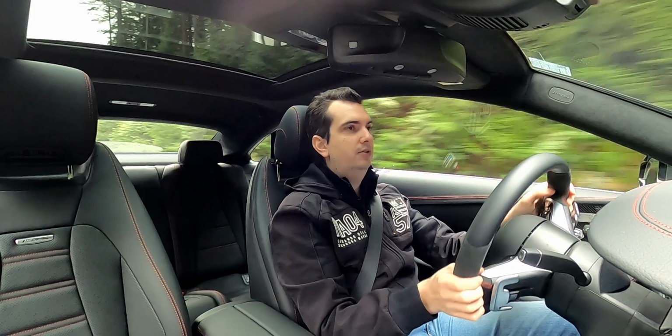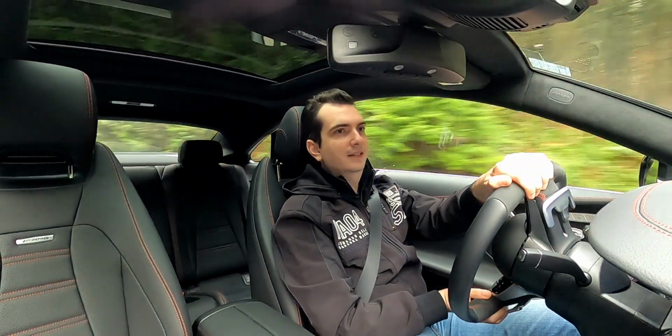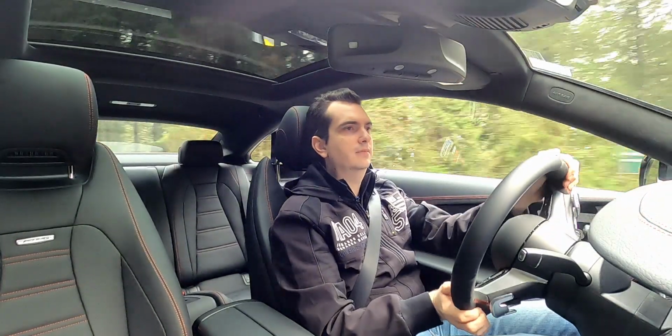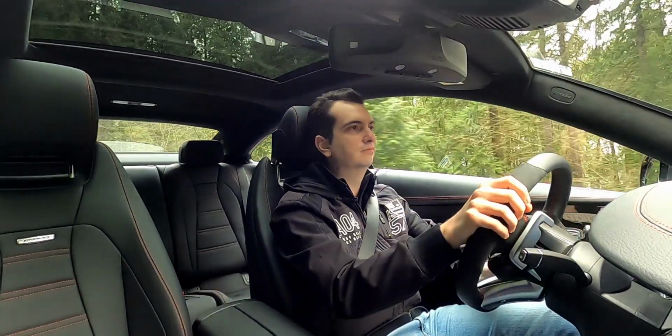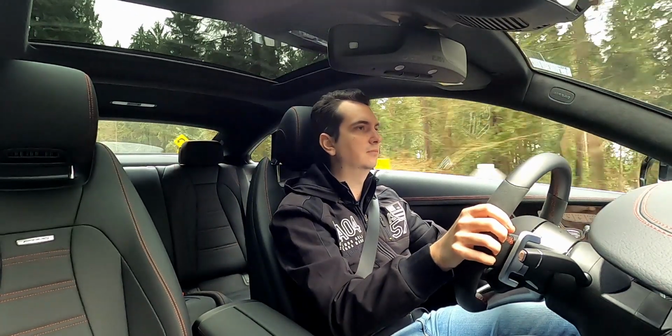But the one noise that you do want intruding into the cabin is the engine noise. And when you're just cruising around town, you don't really hear it. But as soon as you put it into Sport or Sport Plus modes, or you just open up the exhaust, you really do hear it. And it's a pretty good sounding engine as well.